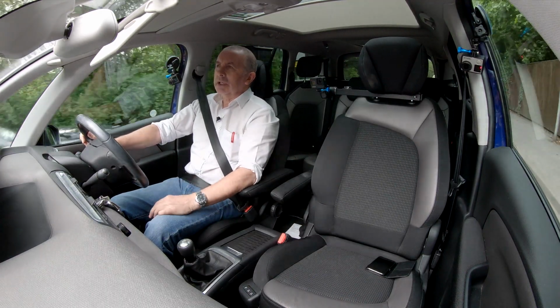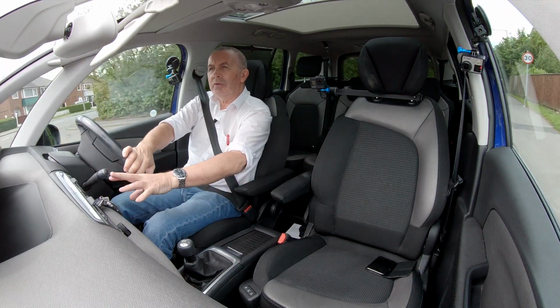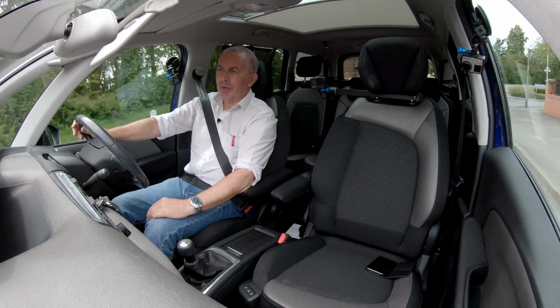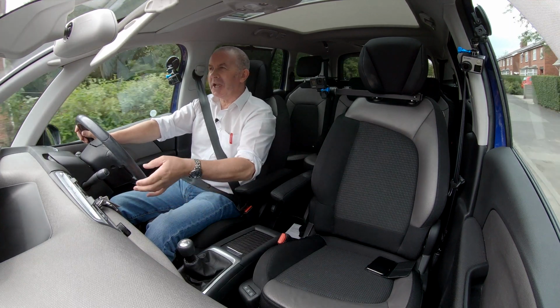It's also keyless go. The car will start if you've just got the key in your pocket. But not a big fan of keyless go, and I far prefer to know where my key is and to have to put it in the car.